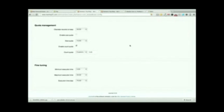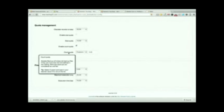By default, it's not enabled. The count quota is enabled and the size quota isn't. What it's going to do, if I enable the count quota, let me just hover over for the tooltip, it will look, when it's doing the backup, at your old backups that are already on the server and remove them if they're above a certain age.